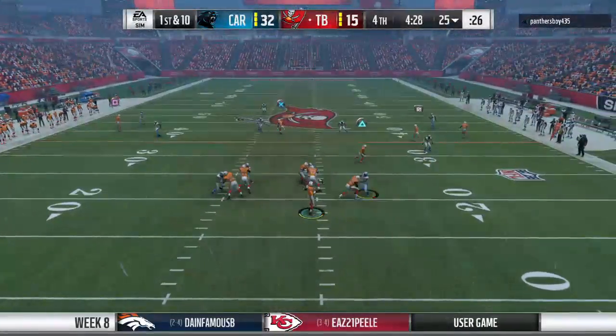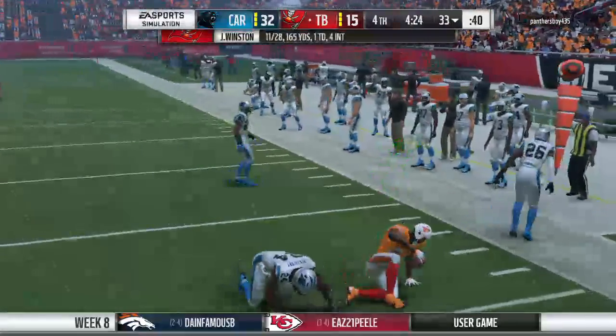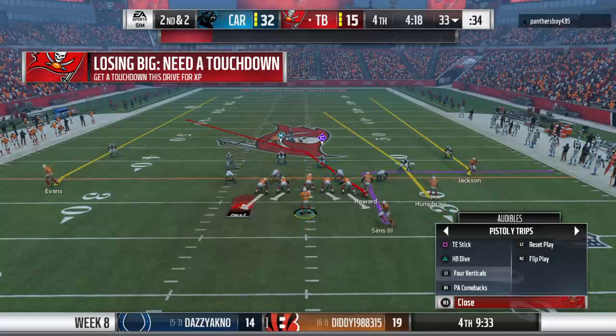On first and 10, Winston, a dump off to Sims. And a good hit there and knocked down hard at the 33. It's an 8-yard pickup, and that'll make it a second down.